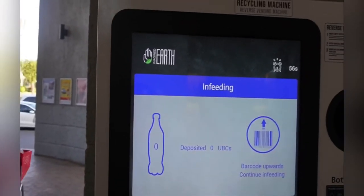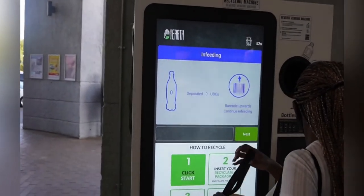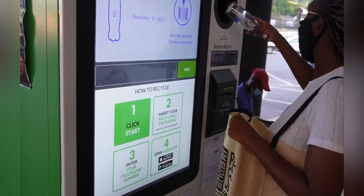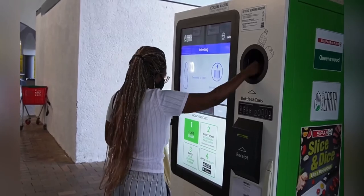So yeah, the machines are relatively easy to use and their instructions are quite clear. You just insert the container into the hole over there and keep on depositing them in.